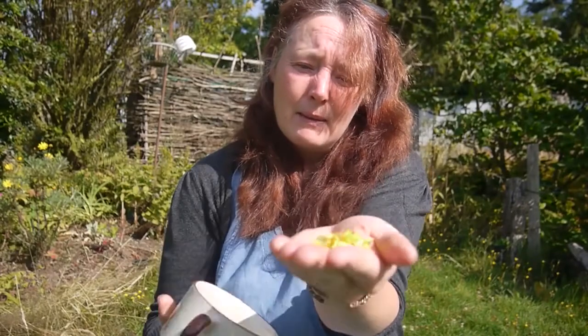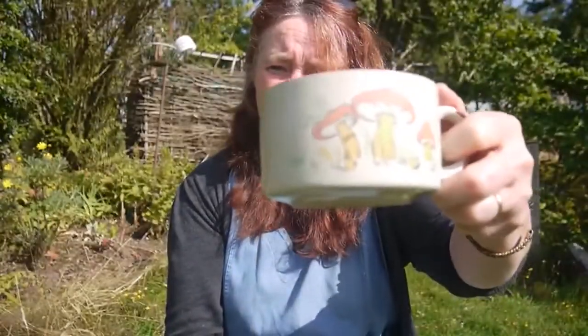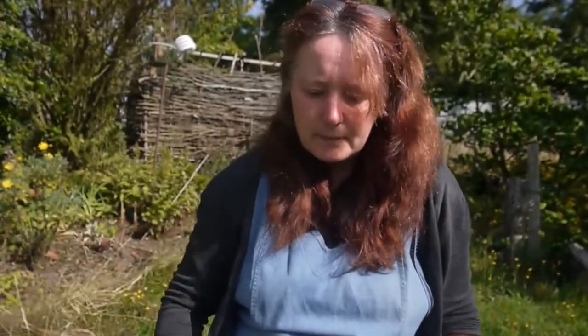Got some there. And they're a lovely yellow colour. So I'm going to make a tea with them in my little mushroom cup, because they're really good for clearing mucus off your chest, for unclogging your sinuses, and for your lungs and for general well-being in your lungs.